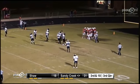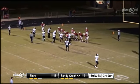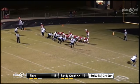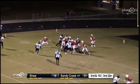Again, these defensive adjustments they've made are really standing out. They've done a real good job of holding the offense. 3rd and 18, standing in their own end zone. Is that a Zen zone? Zen zone, yes. Garvin going to take the snap.